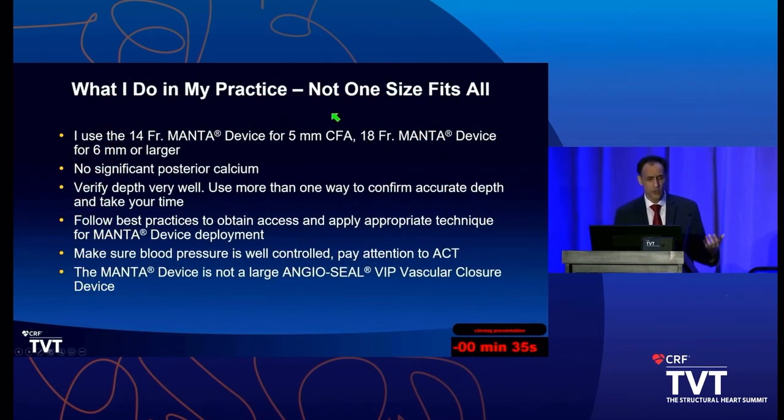So what do I do in my day-to-day practice? Not one size fits all. I use 14 French MANTA if the femoral artery is less than 5 millimeter. So we have a CAT scan. We have to make sure the artery is sized appropriately with a good quality CAT scan. If the artery is 6 millimeter and above, then I can use 18 French. So that's one selection criteria.